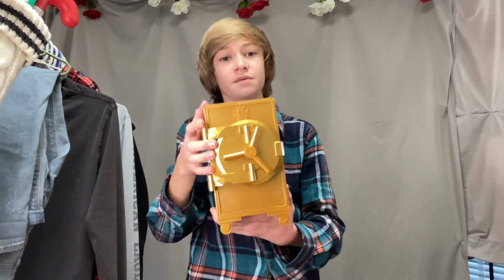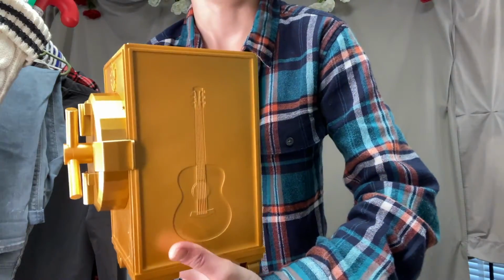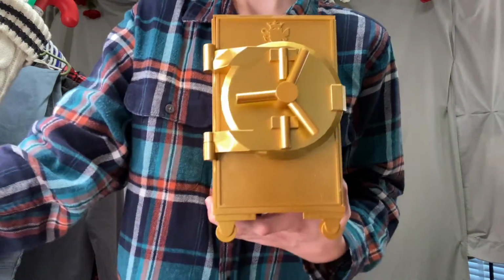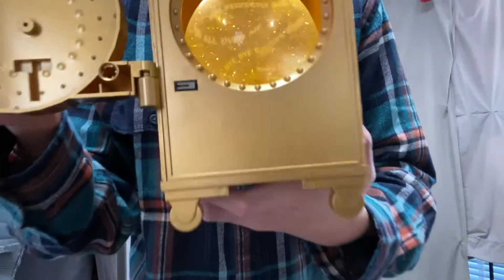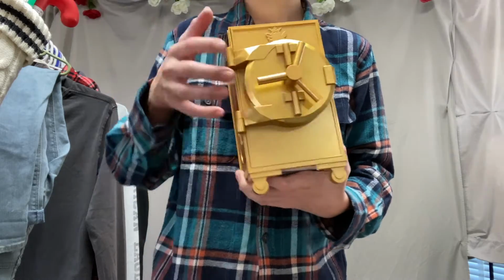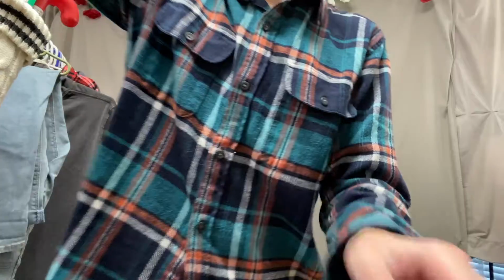Last thing that I have here to show you guys today is my Taylor Swift vault snow globe. It's her vault. You'll have to look it up to see more about it. And if you open it, I'll turn the lights off for a second. You can see it does that. It did come a little damaged. It plays the whole song, Mr. Perfectly Fine, but it did come a little damaged, like my on off button is gone and stuff, but that's all I have for you guys today.